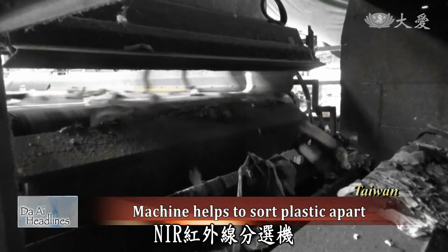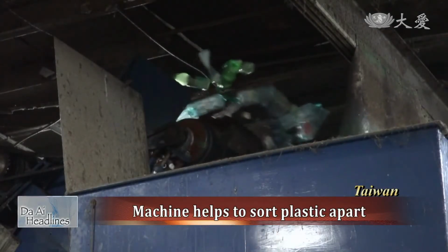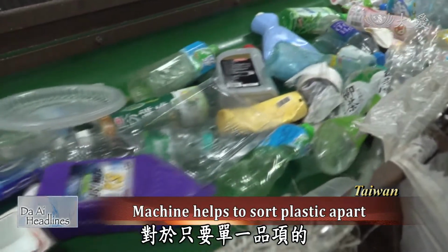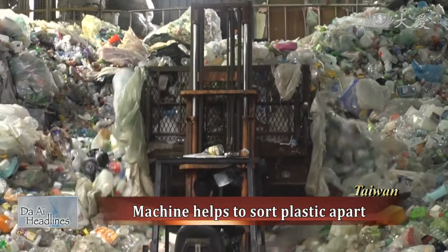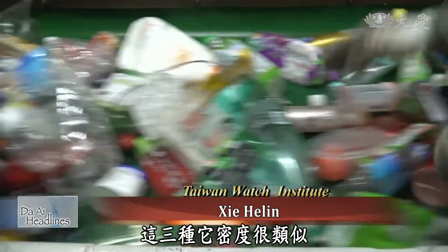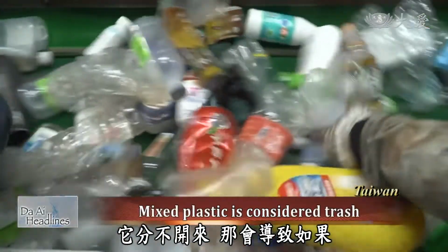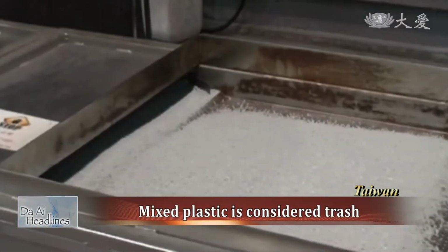NIR technology can help sort plastics, but machines are still not perfect. Thus, for those plastic reclaiming companies, compounded plastics are treated as garbage. For instance, PET, PVC and PLA are all similar when sorted by the NIR technology. So if a batch of PET has PLA or PVC mixed in it, no one would want it.